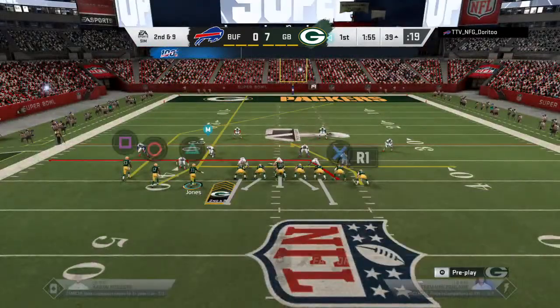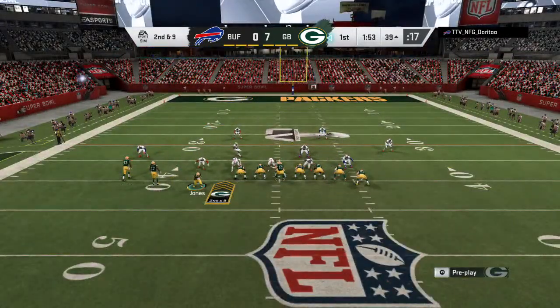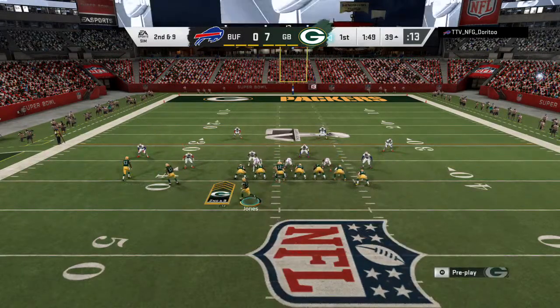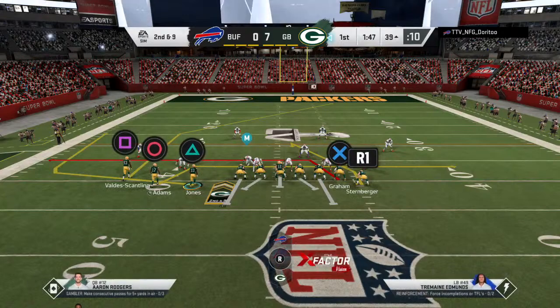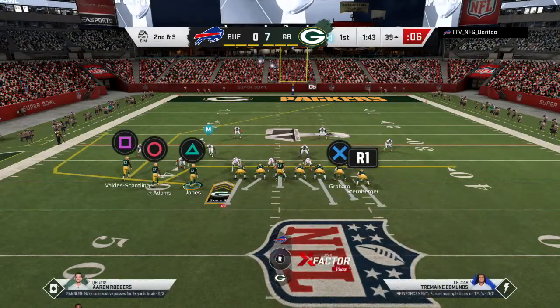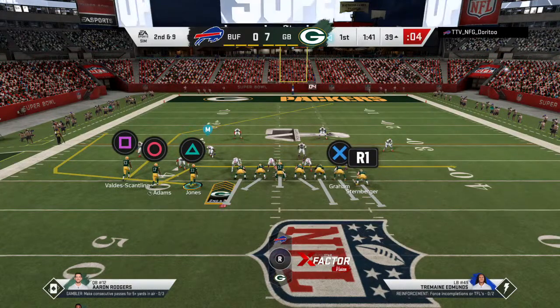Here we go. 50. Jim. 50. Hey, exit. Run. 50's the mark. 50's the mark. All day, just like that. Mike's 50. Watch the pass. Mike's 50.